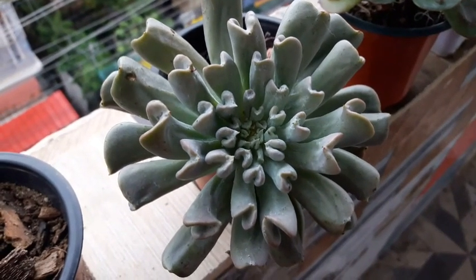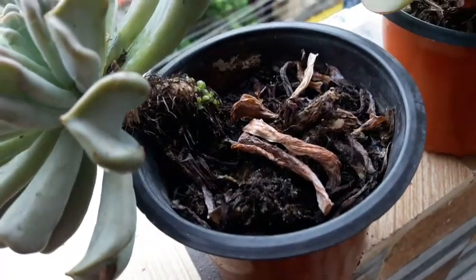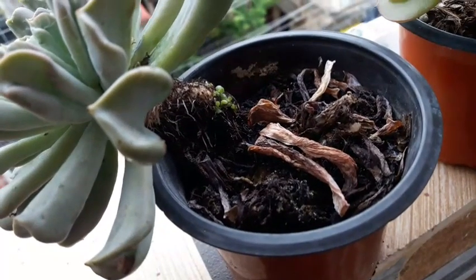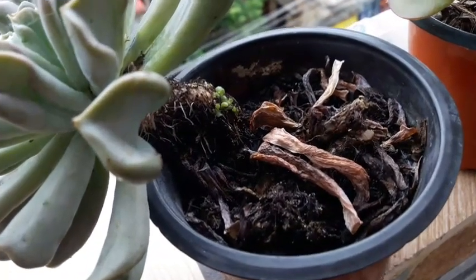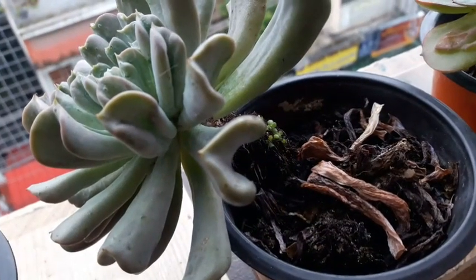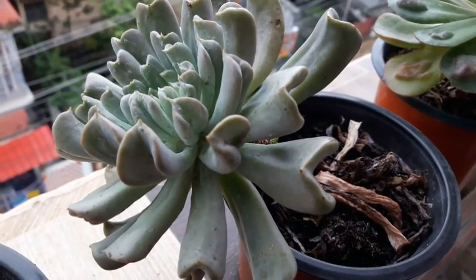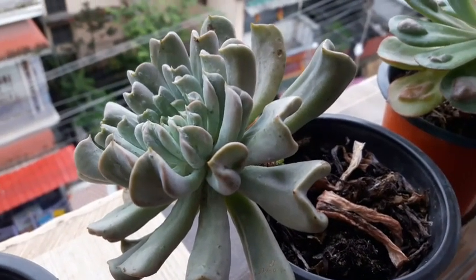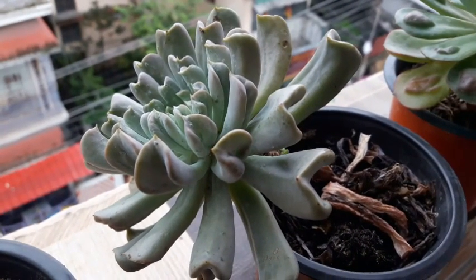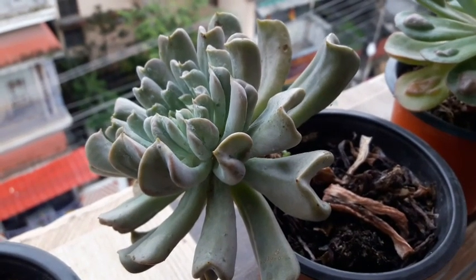And all these days I was thinking that this is a hardy succulent which is not very much affected by the rain, but I have been proved wrong, as some of the pups which were growing in the open space that you can see have rotted. So this topsy-turvy also needs to be protected from rain.